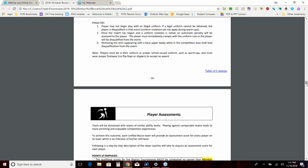Penalties when it comes to the uniforms: a player may not begin play with an illegal uniform. If an illegal uniform cannot be obtained, the player is disqualified in that event. Uniform violations don't apply during warm-ups. Once the match has begun and a uniform violation is noted, an automatic penalty will be assessed to the player. The player must immediately comply with the uniform rule or the player will be disqualified from the event.